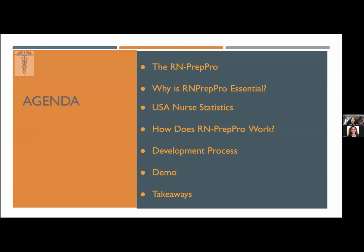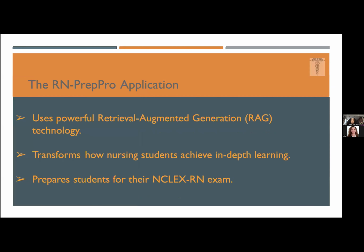So we have our agenda. We have us talking about the RN-PrepPro, why it's essential. We have some USA nurse statistics, and we talk about how RN-PrepPro works. And we go into our developmental process and our demo, and then we got our takeaways. So with that, let's start.